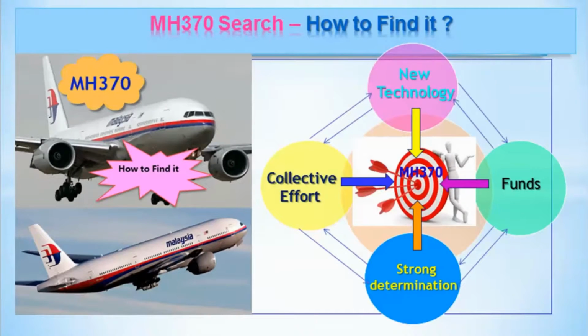Number 4, take on board countries like USA, Russia, China, France, UK, Japan, India, etc. apart from Malaysia and Australia, and work collectively to hunt for MH370. All the countries that are involved in the new search must work as one team. In these videos, I will cover the important topics and key aspects related to MH370.